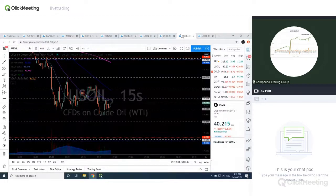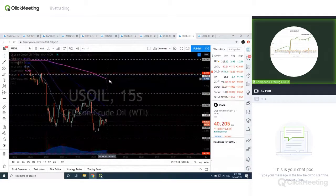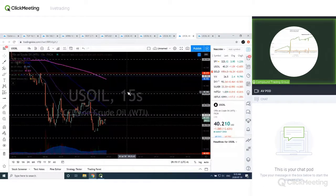So the bulls are holding the area here in the mid time cycle. If you're trading it, just watch your 200 MA on the 15 second and then your 200 MA on the 1 minute. That's your best indicator on a very tight time frame.